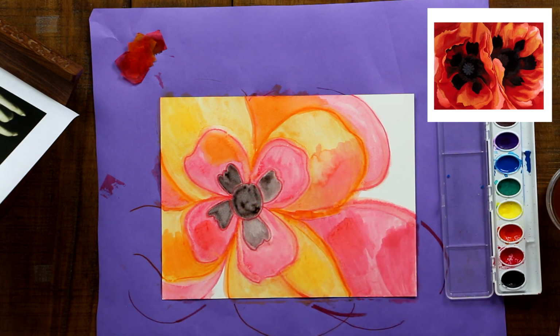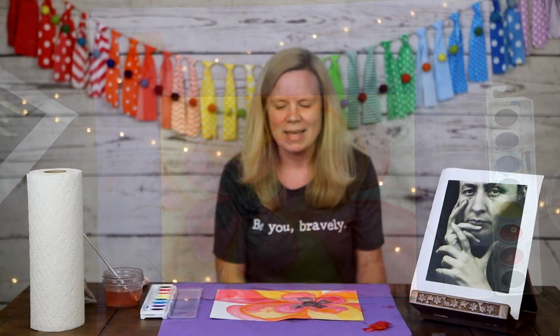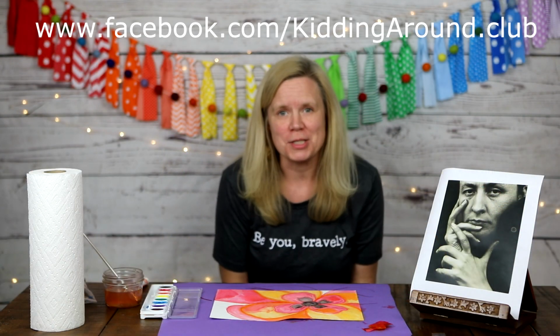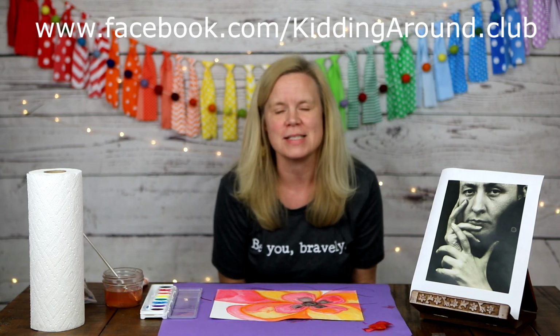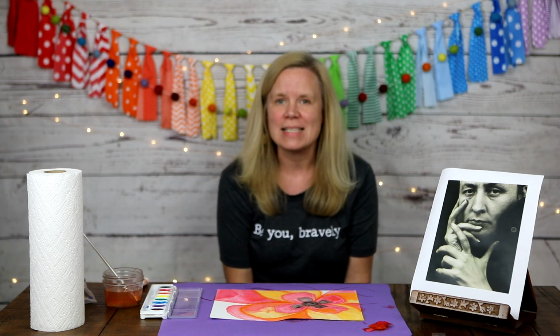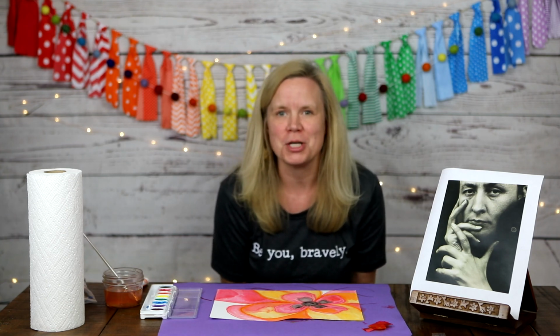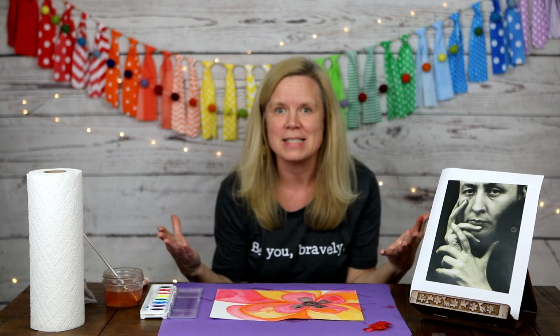Look at that. There is my Georgia O'Keeffe poppy. I would love to see your Georgia O'Keeffe poppies. Please ask an adult to put those on our Facebook site. I just can't wait. Well, I hope that you have enjoyed this lesson. I hope you've enjoyed learning about Georgia O'Keeffe and making your own beautiful, huge poppies.